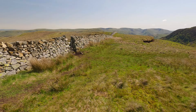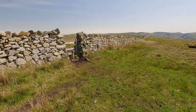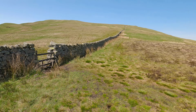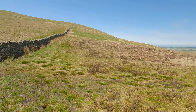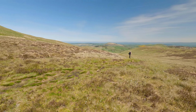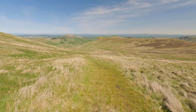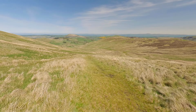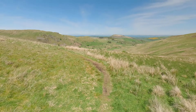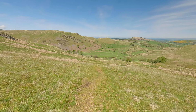So we've come to the stile in the wall here on the left, so we cross the stile to continue the route down. So after crossing the stile through the wall there, we're now just following this path down. So this heads down to Dowthwaitehead at the bottom.